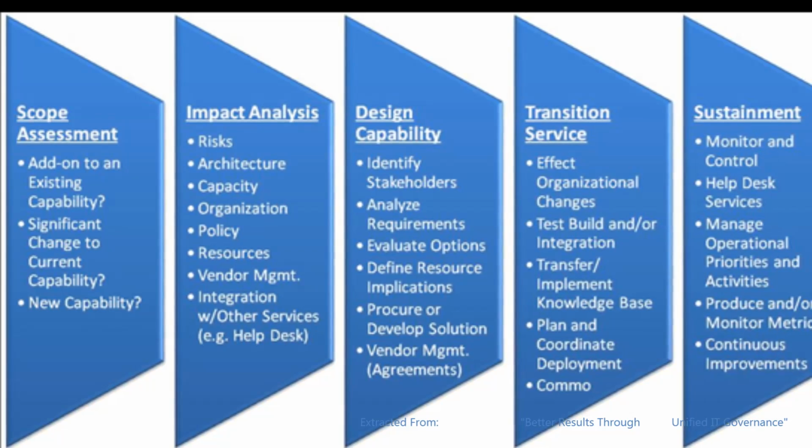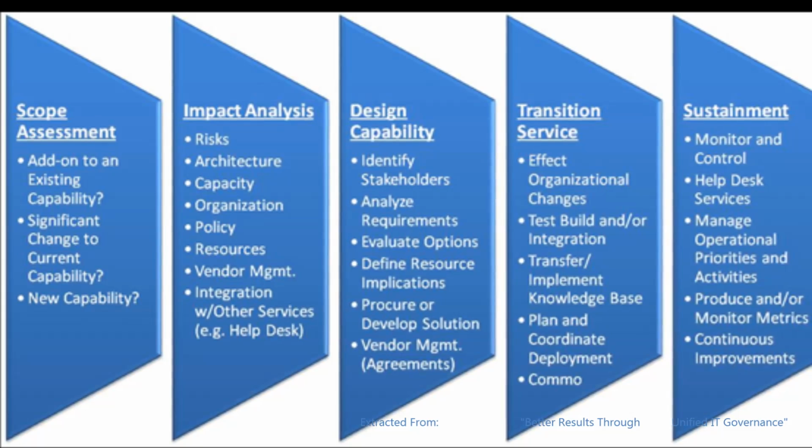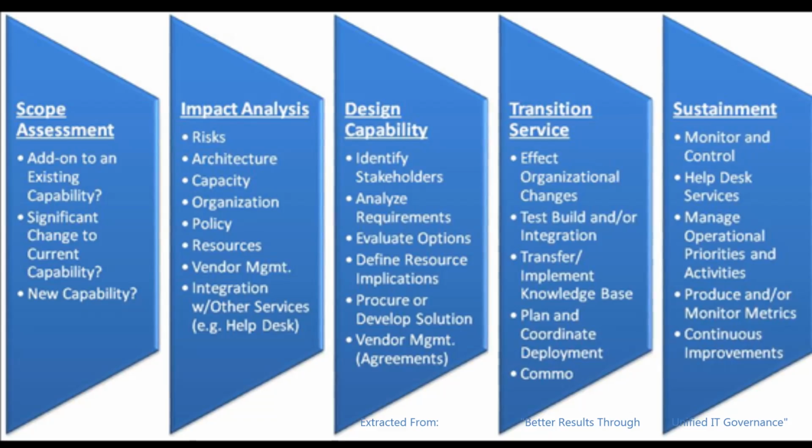Transitioning the service into production involves building out the design, and finally, sustainment involves executing all of the ongoing operational and service tasks originally defined in the design phase.